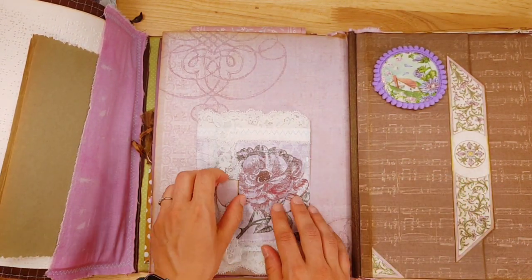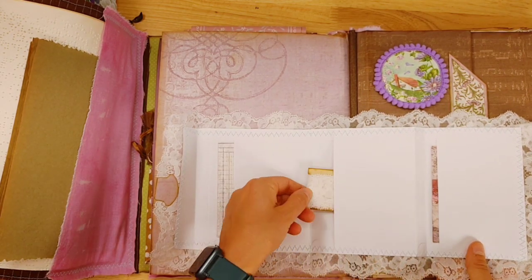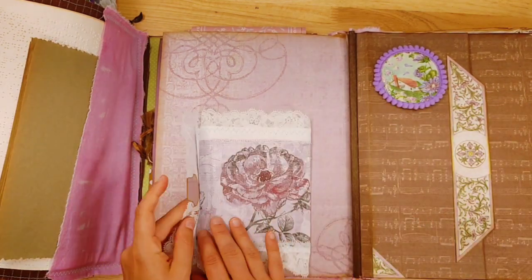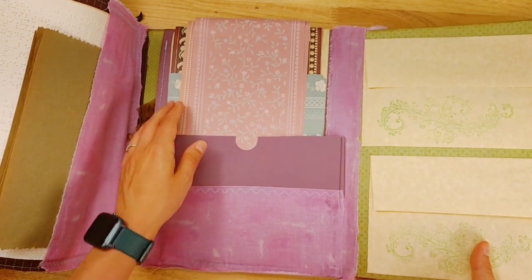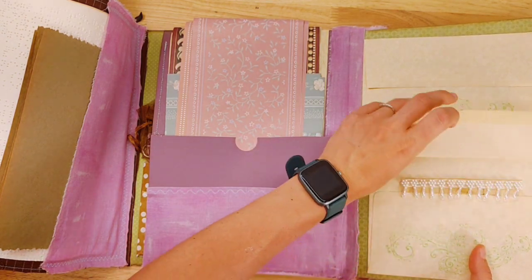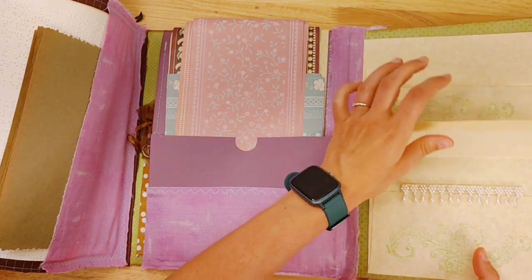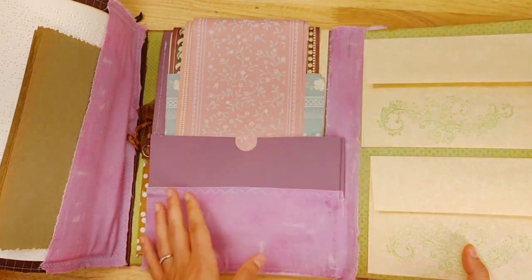Isn't that pretty? Look at this little flip open pouch. 3 envelopes. There's laces and papers tucked in there. So pretty. Let me see if I can keep this. Wallpaper borders in this expandable pocket. And then 2 envelopes that have altered journal cards and prints and postcards.